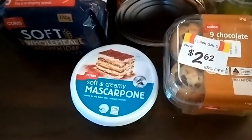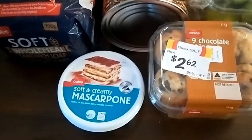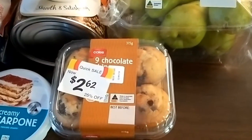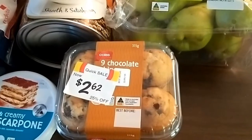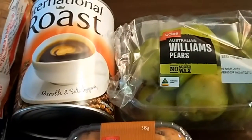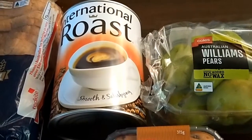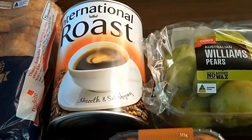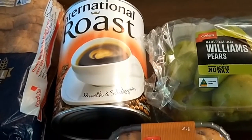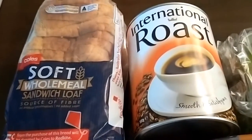But my son wanted a dessert made with mascarpone, so I got some of that, some markdown muffins. I just often pick them up when I see them marked down for the freezer. Just some fruit for lunches next week. We did run out of coffee, so that was $11. If I didn't have to buy that, I probably would have bought some more meat or just looked for some other markdowns. And then just another loaf of bread.